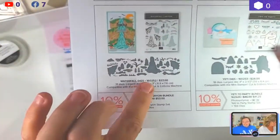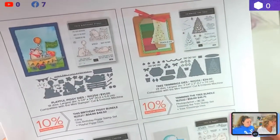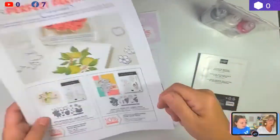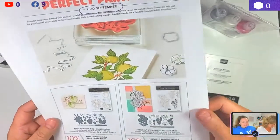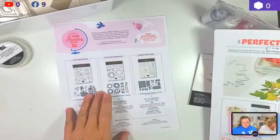The waterfall dies right here. Oh my gosh, so cool, you guys. Look at that. Yeah, we're really dark because I have the camera up really super high. I'm going to be doing some die cutting and embossing, and I didn't want you to be right on top of my hands when I'm die cutting and all that kind of fun stuff. Anyway, you've got about another week left to take advantage of this.